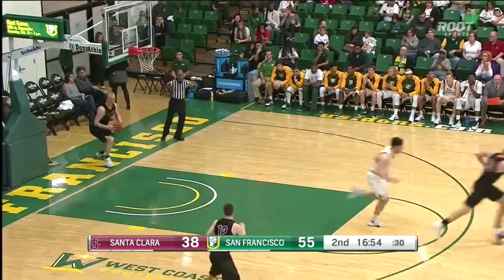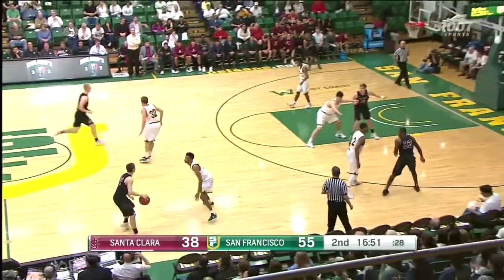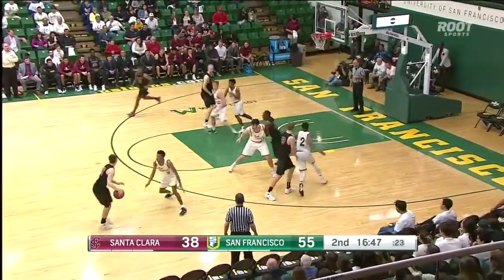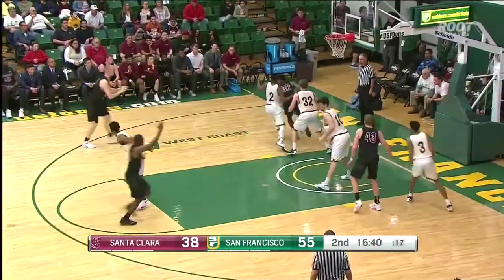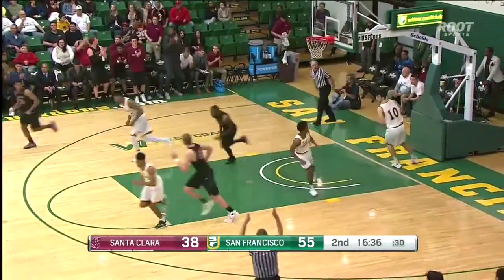Second one bounces around and drops in. So Watson now with 12 points. And the lead is 17 for USF over their rival Santa Clara. It has not been a good night offensively for Santa Clara. Shooting just 34%.